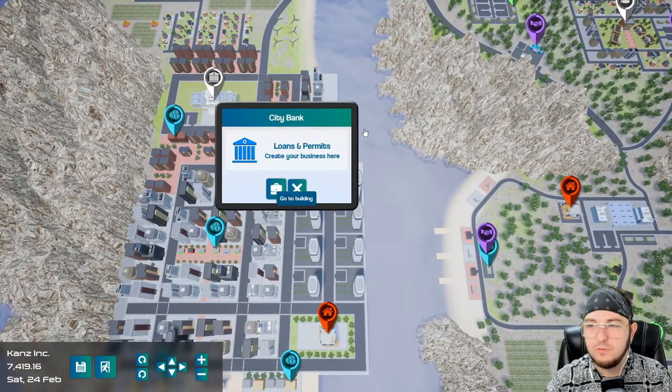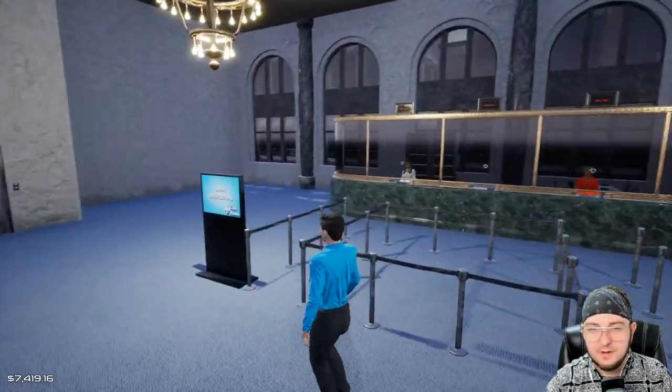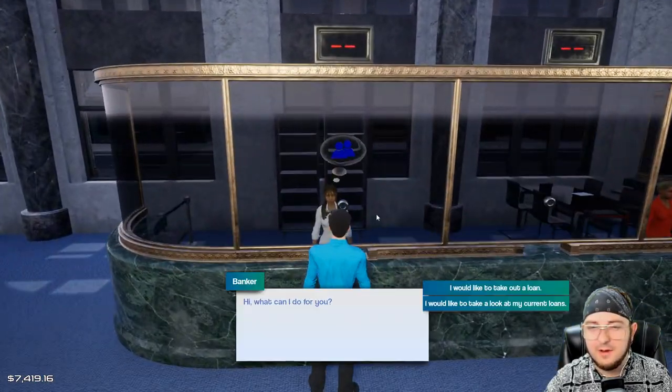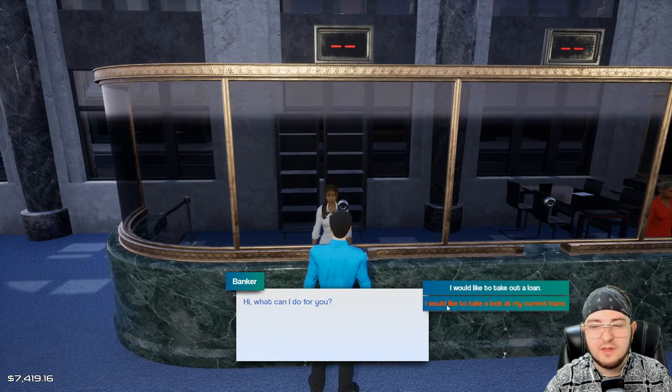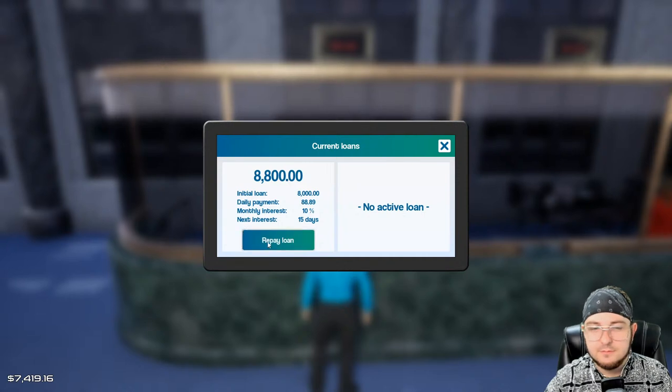And I just want to look into this one more time, because we technically still have a loan that we haven't paid back, right? I would like to take a look at my current loan. Repay loan. Next interest, 15 days. Monthly interest, 10%. Daily payment, $88. So I guess if I have $8,800, this makes no sense. I'll be straight with the dev. This makes no sense.